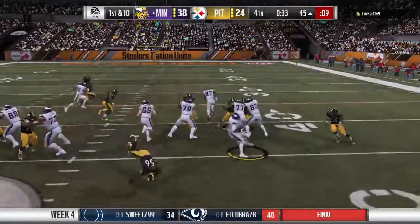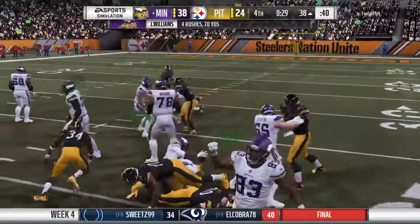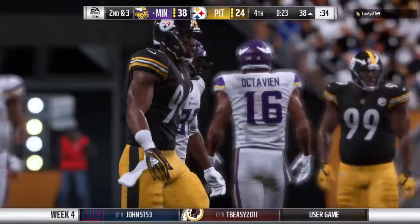They stick to the ground game on first down. It's Williams. Solid running on the carry, but still brought down just inside of the 40. 7 yards on the pickup there, and it'll leave them with a 2nd and 3.